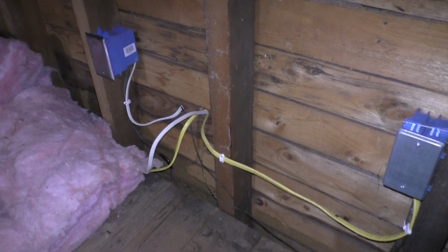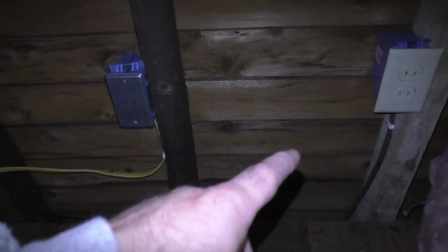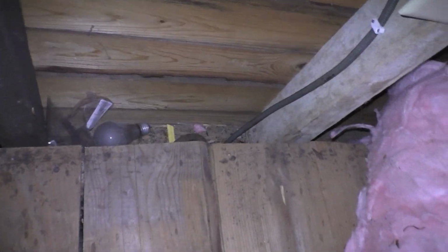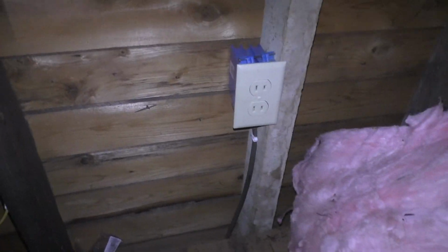What does it supply power to? I forgot I had so many wires going in there. But this one right here used to feed the garage and the breezeway. Rather than pull the whole thing out, I just cut it, and I turned it into a utility outlet for the attic. Figured, what the hell, right?